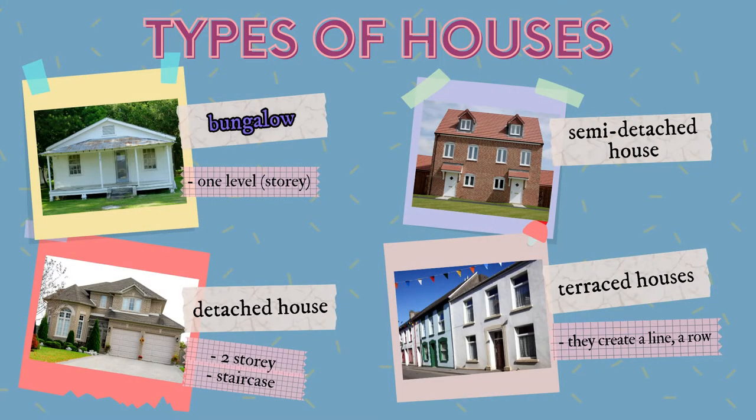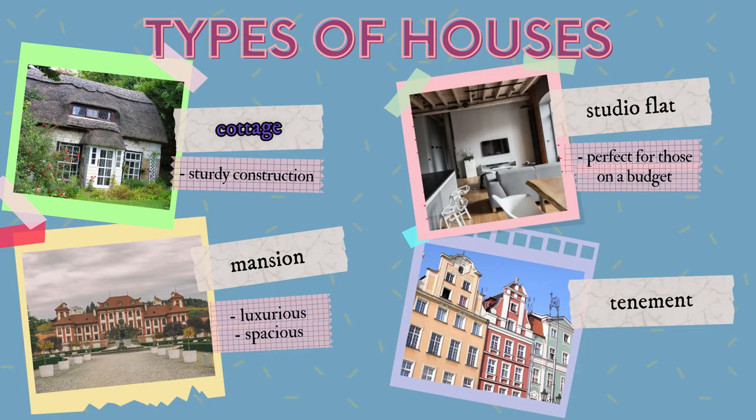Bungalow. Detached house. Semi-detached house. Terraced houses. Cottage. Mansion. Studio flat. Tenement.